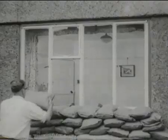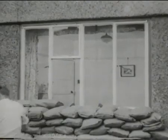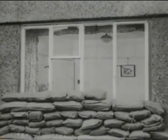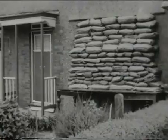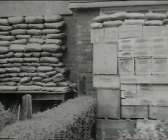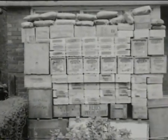The government has decided that in the present state of international tension, you should be told how best to protect yourselves from the dangerous effects of nuclear attack. Using sacks or sandbags, which should be about 2/3 filled, you can block the windows from the outside. Alternatively, you can fill boxes or other containers with tightly packed earth.